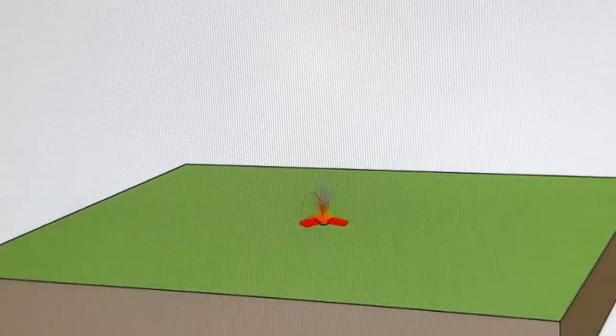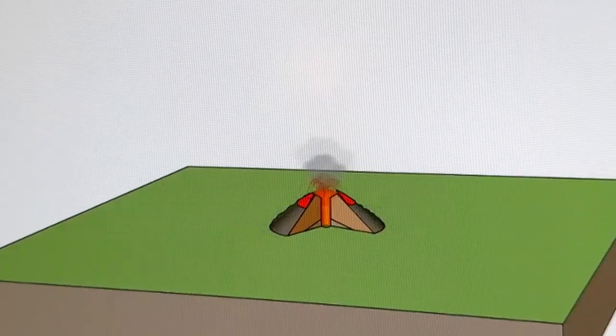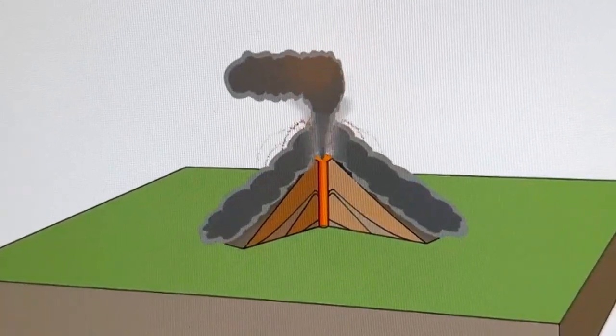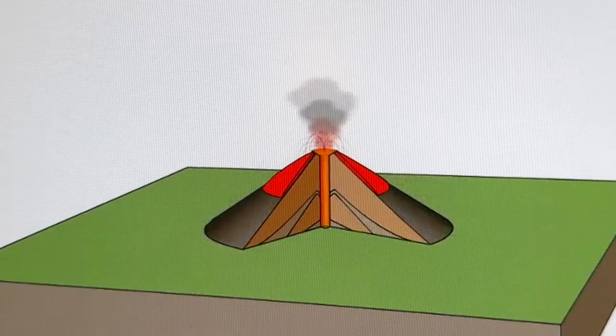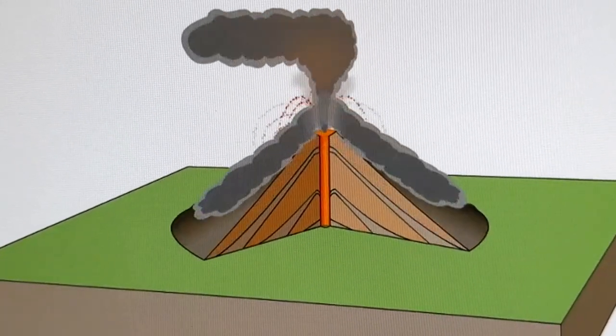Shield volcanoes are located over a hot spot in the mantle that has melted a hole in the overlying oceanic plate, allowing the magma to flow up through it. The biggest shield volcano that we know of is Olympus Mons on the planet Mars.